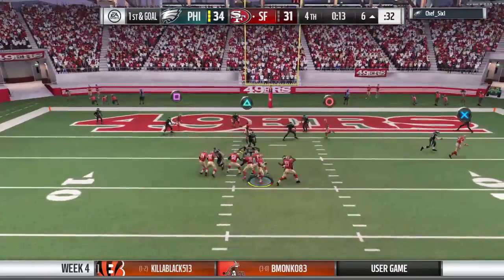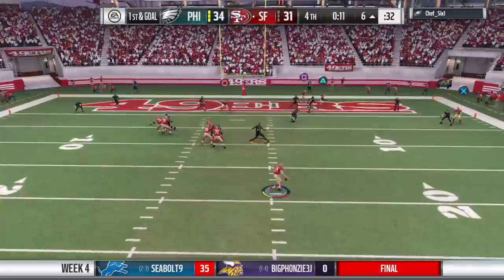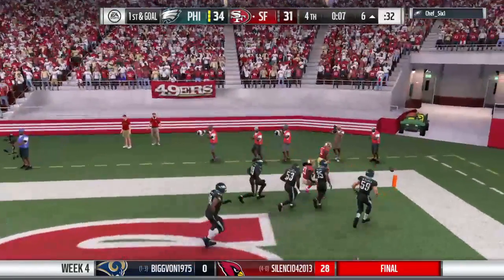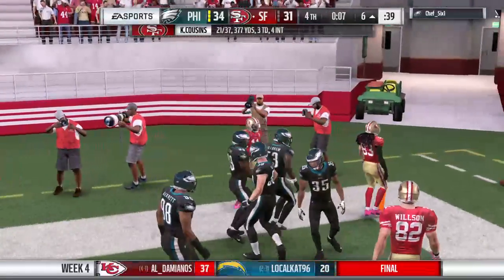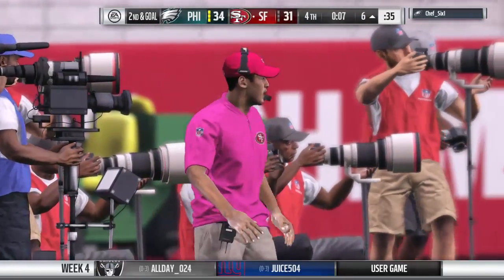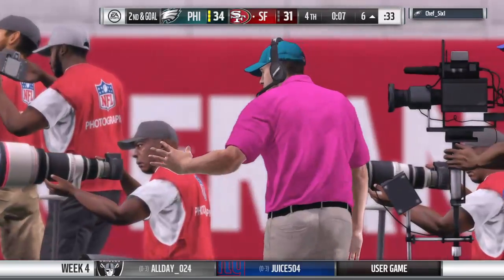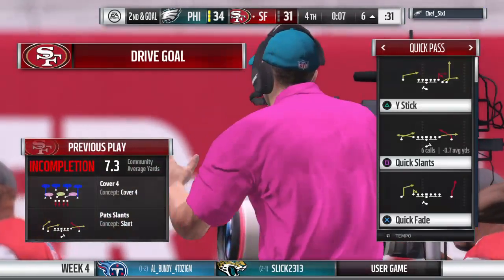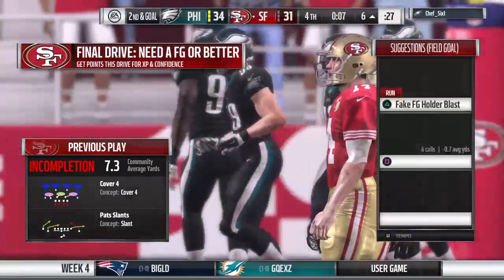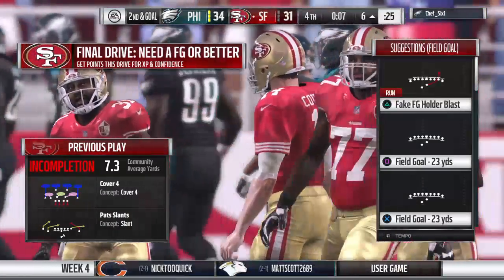Here's Cousins. Flush to his right, and he can't hang on to it. That would have sealed him. Instead, second down. A missed opportunity for an interception would have killed off a drive. They had a chance there to finish things off. Didn't get it done. I guess that's why a lot of those guys do not play offense.